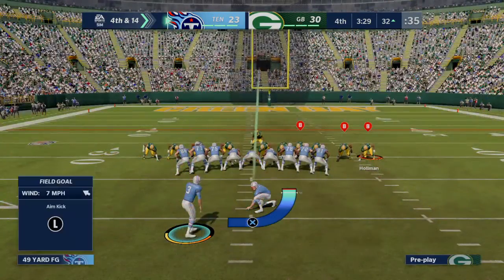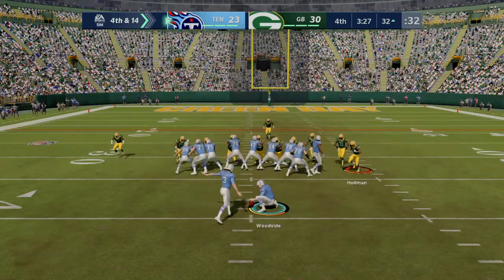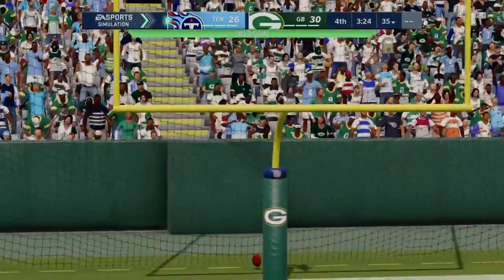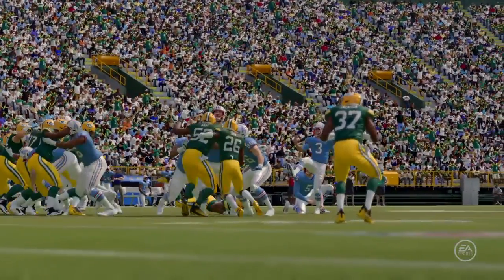So on 4th down, out trots the kicker in a big spot here. He was true on his first. This a tough one from 49 yards away. And this one looks good. It is good. Right down the pipe. And that'll bring him back within 4.